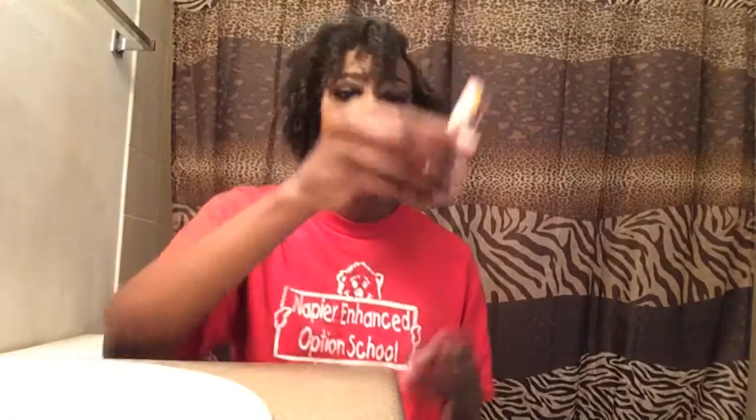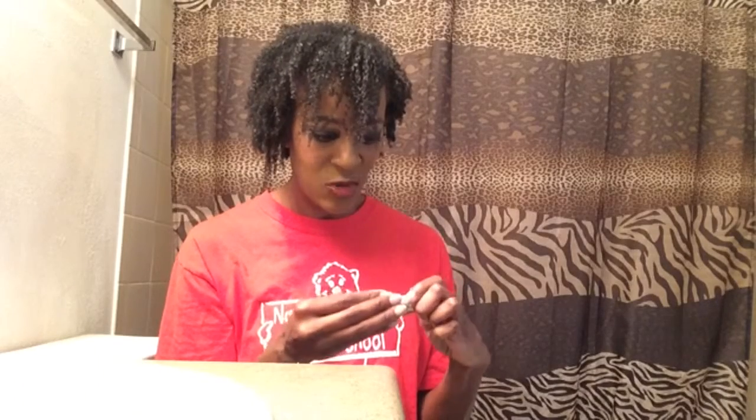Very cute. And it says lip butter. That's what it says, lip butter here. You can see that if it'll focus, lip butter. And this is sealed also. Let me see if I can get it open right quick so I can show you guys the color. This one I will open to show you the color.